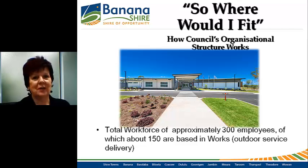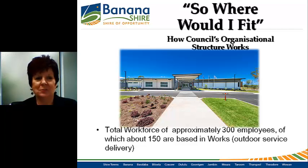Where would you fit if you come to council? What I'd like to do now is explain how council's organised structure works and what we may be able to offer to you as a potential employee.